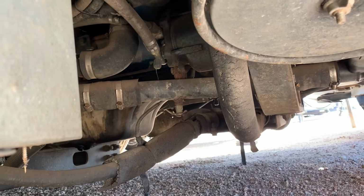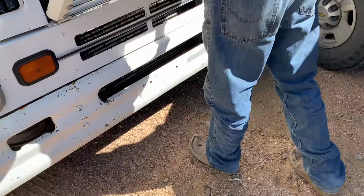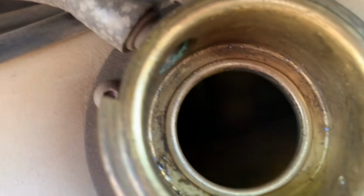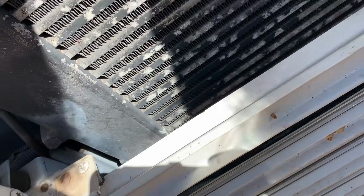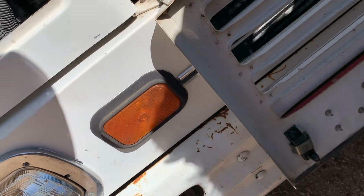Leak right here, though. There's a petcock valve right here. If we open that up and fluid comes out, then we should be full. Or there's a radiator. Can we get to the top of the radiator? Engine coolant. Empty. Yep, there's nothing in there. I have some coolant. We're just going to start putting it in there now.